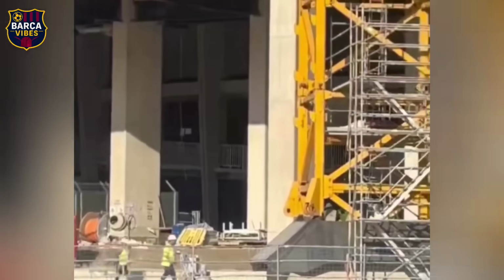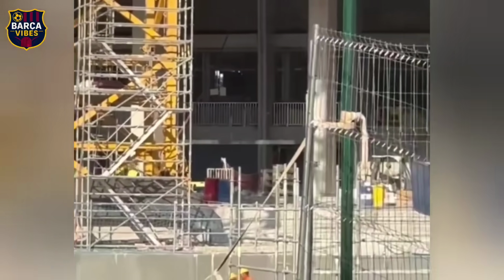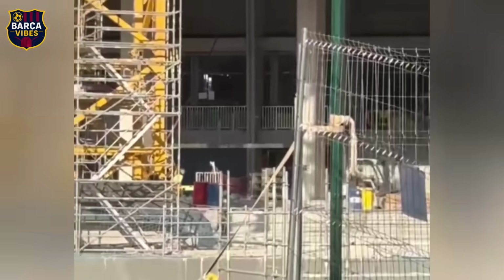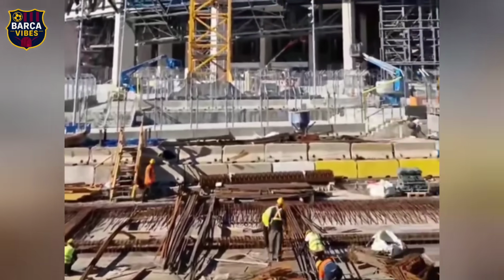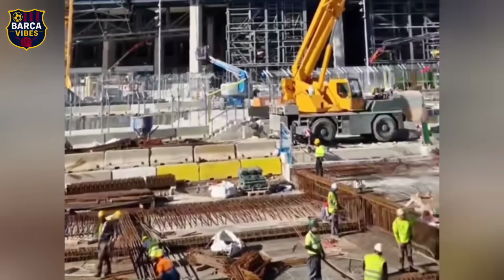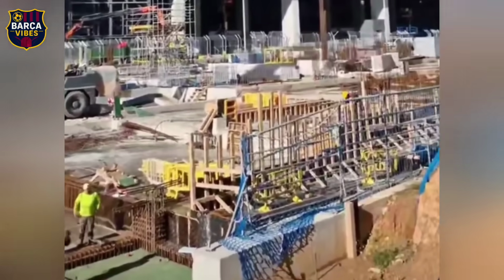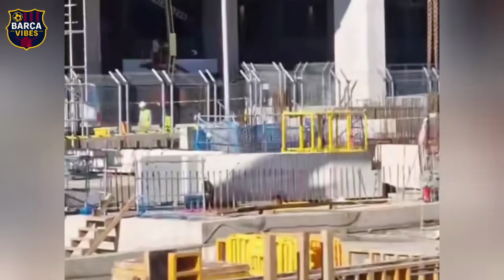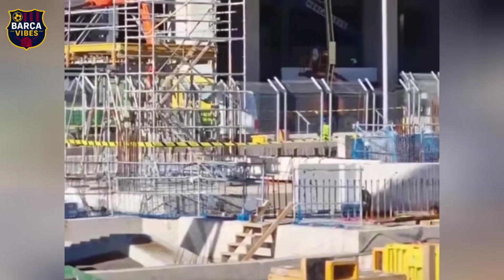These systems are crucial. Camp Nou's site sits on a gentle slope, so proper water management ensures the plazas remain dry and safe during rain. On the northwestern corner, engineers are finalizing foundation tie-ins for the pedestrian bridge that will connect to future mobility hubs, a long-term project that will improve fan circulation from the metro and tram lines.